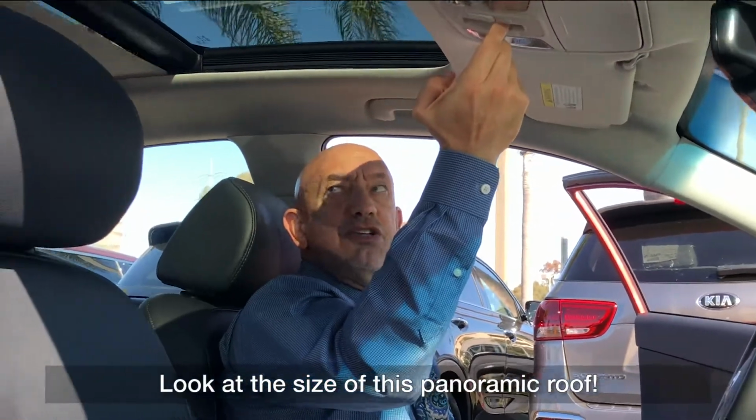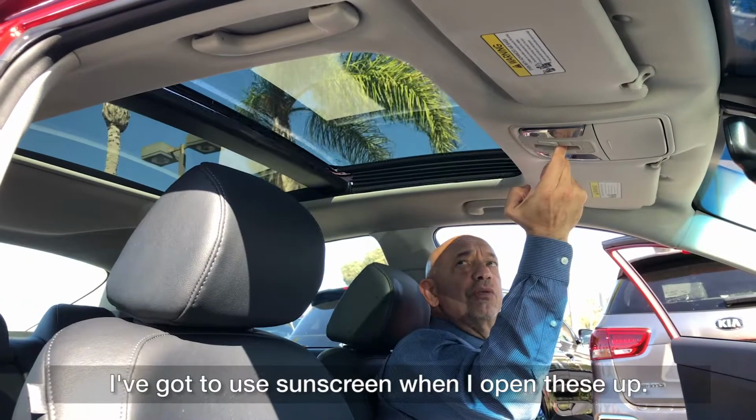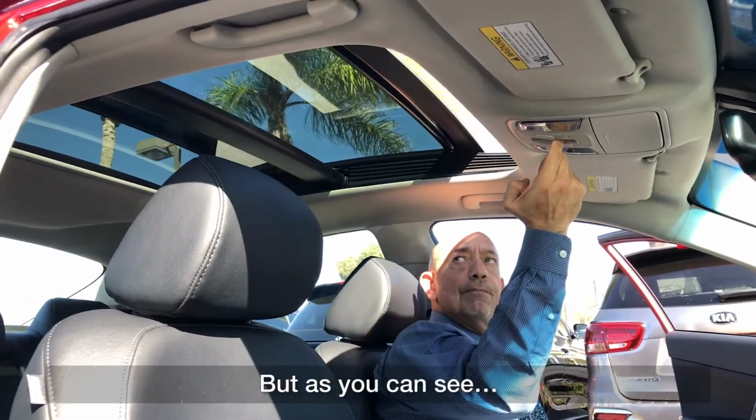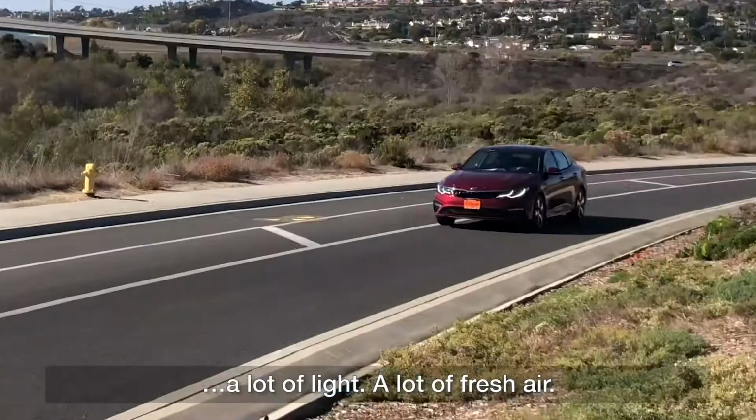Look at the size of this panoramic roof. Absolutely fantastic. I've got to use sunscreen when I open these up. But as you can see, a lot of light, a lot of fresh air.